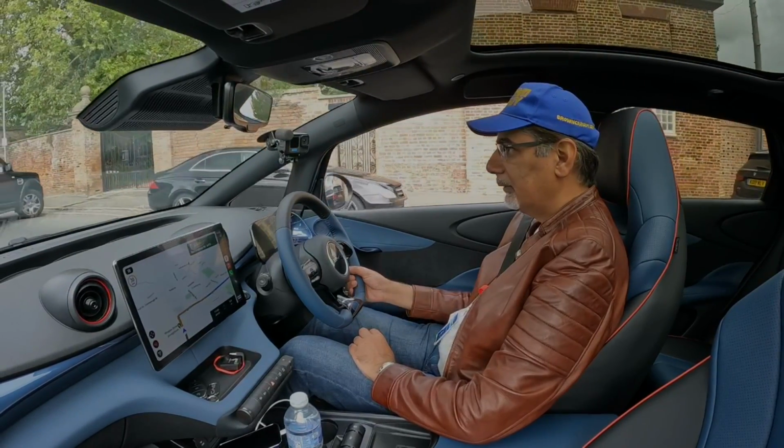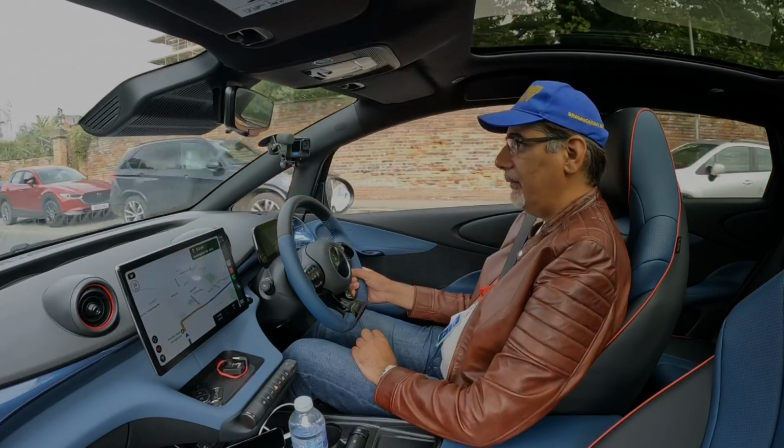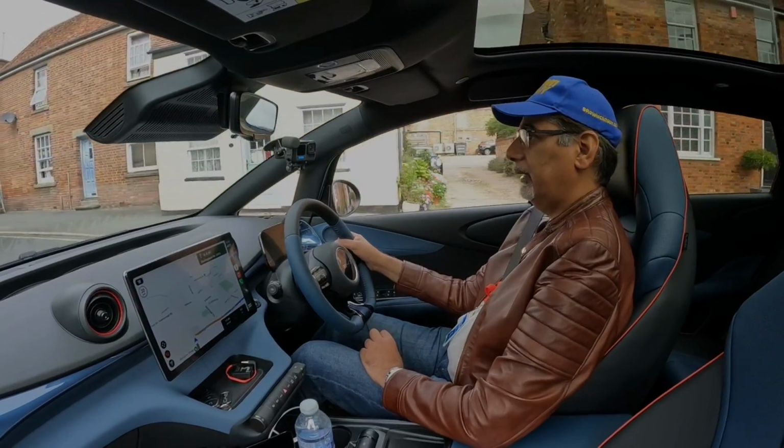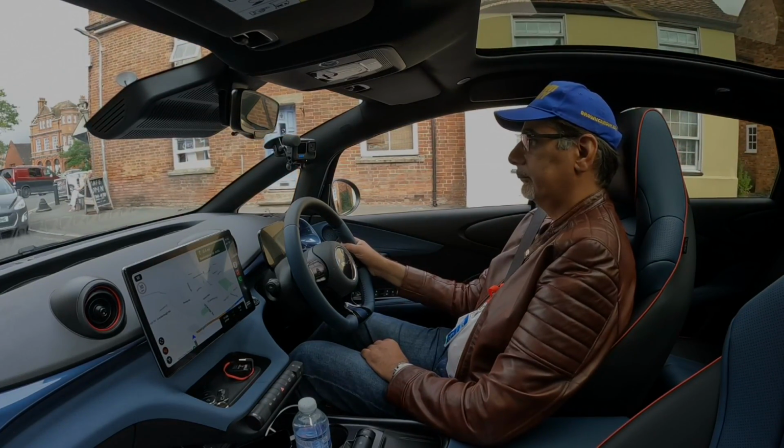Can you hear that? It's that sort of thing that it does. I suppose it's kind of cute. I don't know if there's a way of switching it on or off. One thing I really would like to switch off is that steering assist, that's for sure.